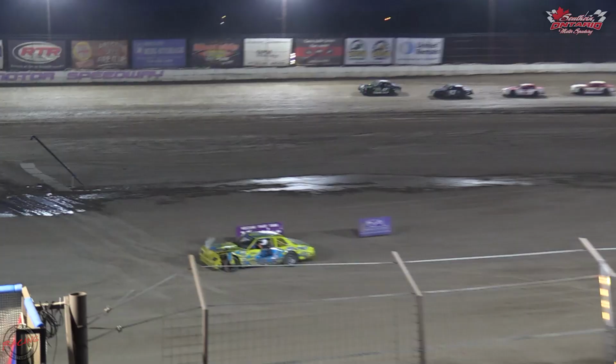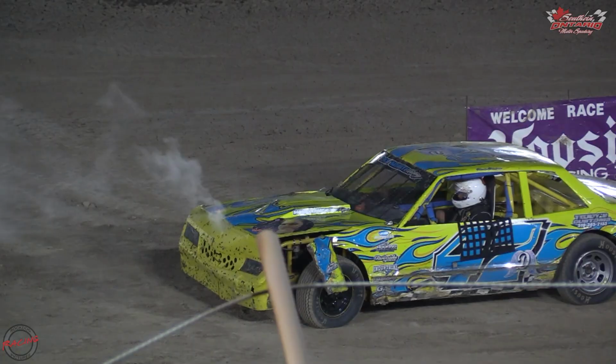But it looks like some issues again for the 47B of Mitchell Brusso. I believe some heating issues for sure. So not the night those guys were looking for either, as that car now sits down on the infield.